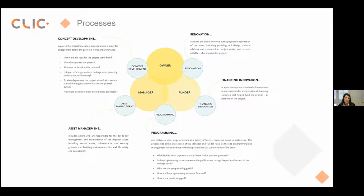Asset management, programming, and financing innovation are current or future processes that are subject to change at any time. Asset management shows who's responsible for the day-to-day management and maintenance of the physical asset. They deal with things like tenant leases and subcontracts and site security and grounds and building, etc. And programming can include a wide variety of actors at a variety of levels, from bottom up to top down.